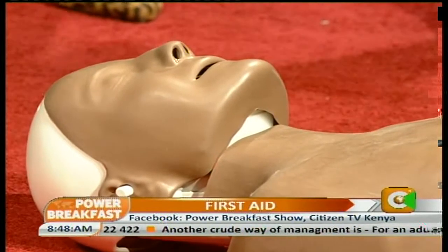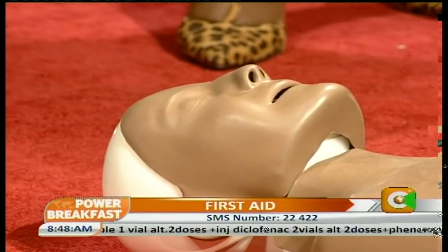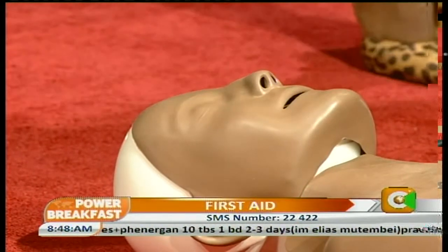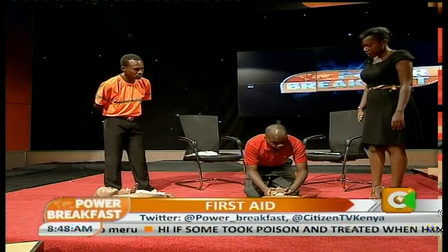Then of course, with bleeding, you need to apply direct pressure. If there are fractures, you want to splint them or immobilize the long limbs, to prevent unnecessary movement and damage. That's one thing we've learned: never just pull a body out. The first thing is to stabilize the neck.